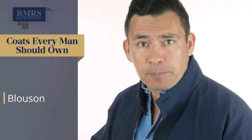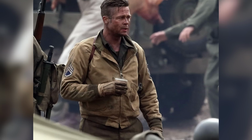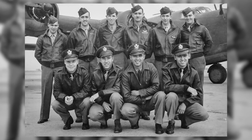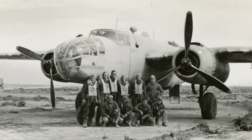The next jacket on our list, and this one has a military history as well, is the Blouson. Some people say it originated from the Eisenhower jacket. Other people are going to say it originated from the tank jacket. For me, I believe the part about it coming from the bomber jacket. This was a jacket that had to be functional and allow you to move around things without getting caught. Very popular with tankers, also very popular with people that were flying in aircraft, smaller guys that had to get into the parts of those World War II bomber aircraft, and they couldn't get anything caught.